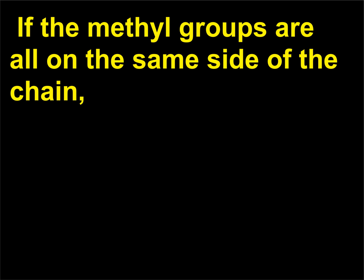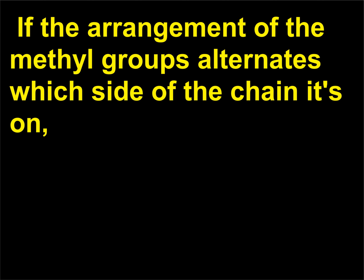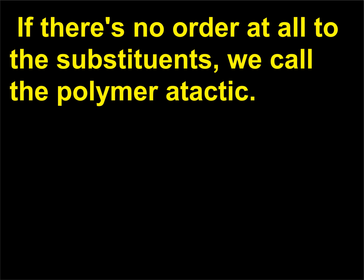If the methyl groups are all on the same side of the chain, the stereochemistry is known as isotactic, top structure below. If the arrangement of the methyl groups alternates which side of the chain it's on, the polymer is called syndiotactic, bottom structure below. If there's no order at all to the substituents, we call the polymer atactic.